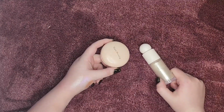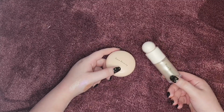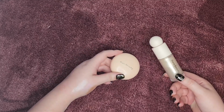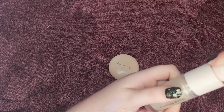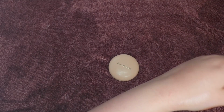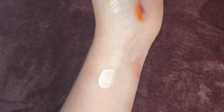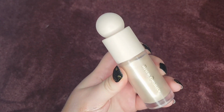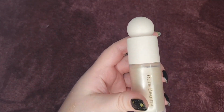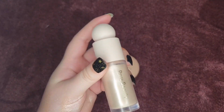I have my two highlighters from Rare Beauty. I have, no pun intended, glowing reviews for these two. This is probably my favorite liquid highlighter, and this is probably my favorite powder highlighter. Both of these are in the shade Enlighten, which is the lightest shade. And the liquid one is definitely a lot more subtle. I like to mix this into my foundation to get a little bit of a pearl finish. It's really beautiful. It doesn't bring that supernatural glow that sometimes I want my highlighter to, but I do recommend this if you're into more of that natural finish.